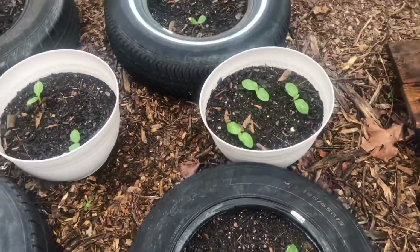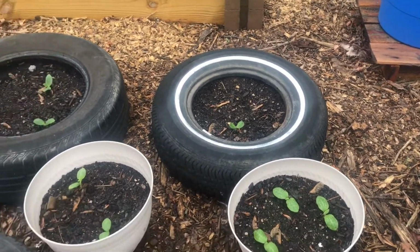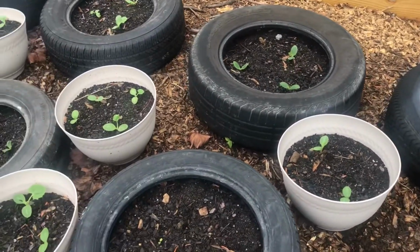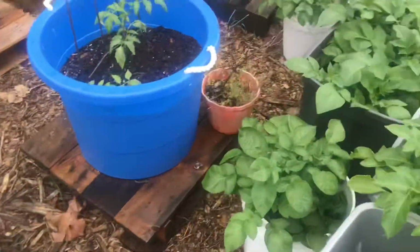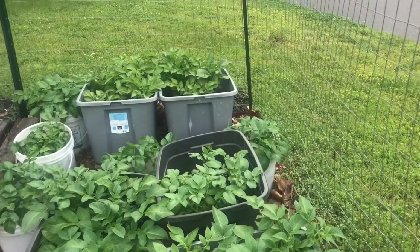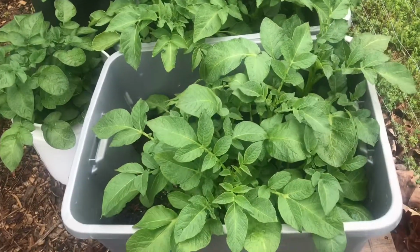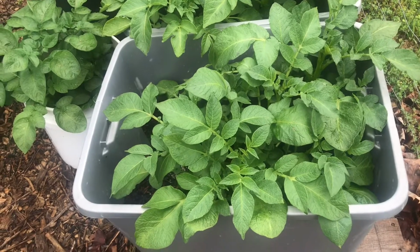But pretty much all of them have at least one seedling that has emerged thus far. And over here, this is my potato lane. And I've got potatoes in all of these containers. And now it's time for me to add more soil.